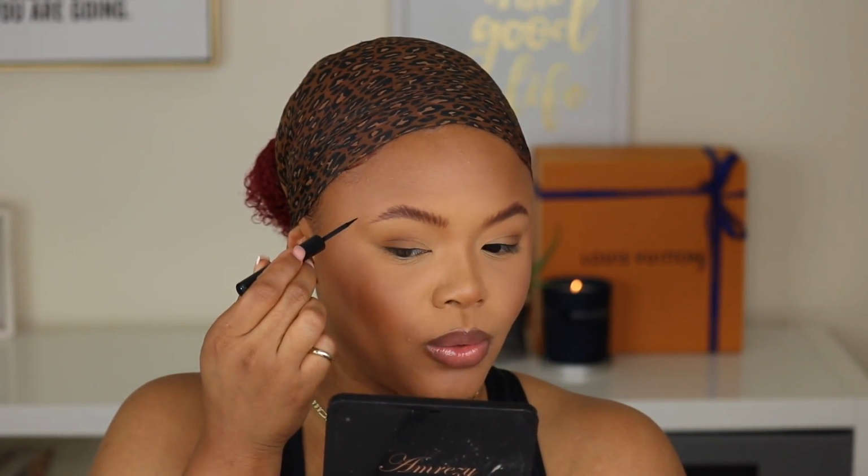And then also during this part, I create my little beauty mark. And I do create some faux ones too, because sometimes I get little breakouts.